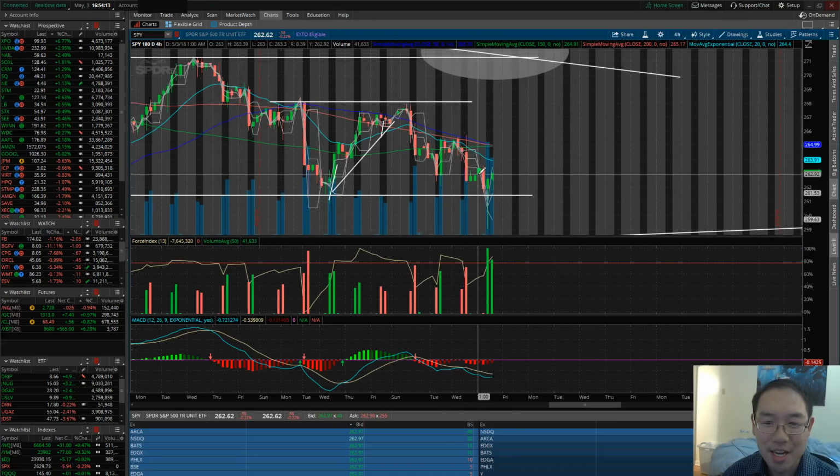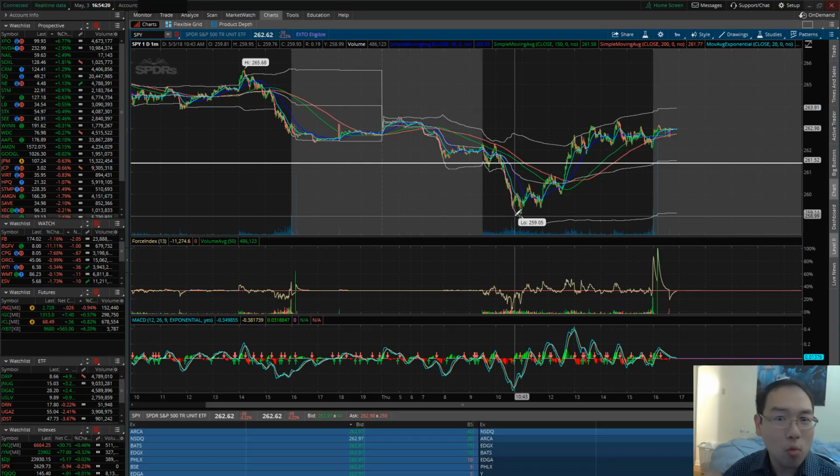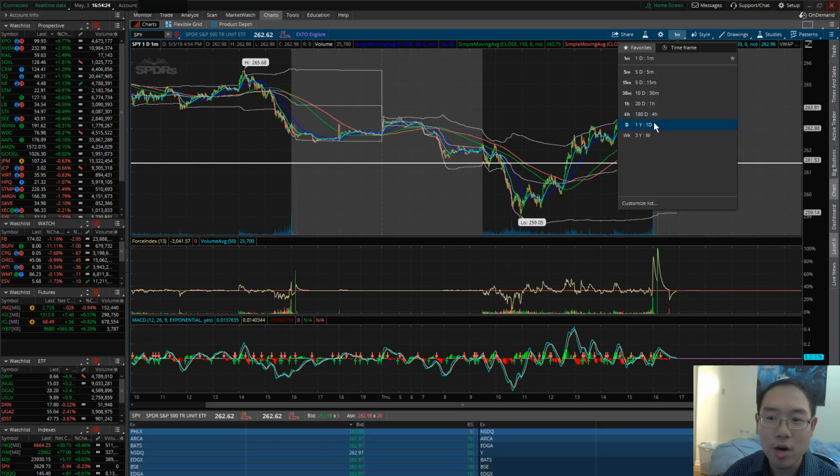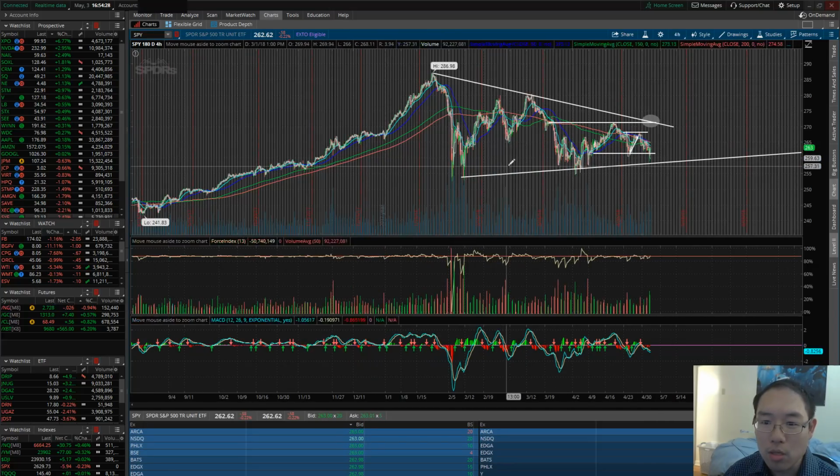What happened next? You guys see this major candle bar. Let's look at the 1-minute chart. SPY actually fell over 1% at that point, right? So everyone thought we were going to go on a downtrend. But what happened? We pulled straight up.